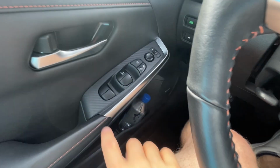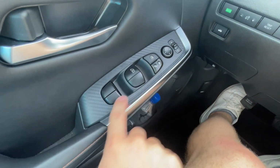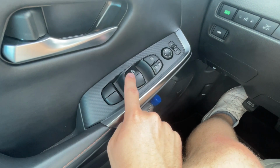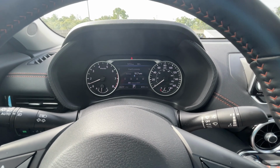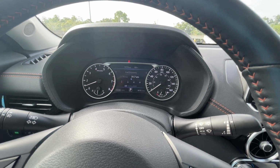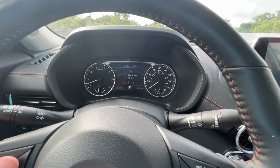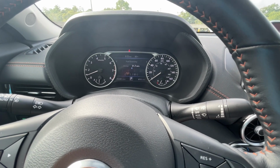We also have this kind of, obviously not real at this price range, carbon fiber trim here on the door. We do have an automatic up and down power window here. The rest are just regular power windows. We've got a very simple gauge cluster. We've got our tachometer on the left, speedometer on the right, with a little screen where you can have your fuel economy, trip information, audio information there as well.